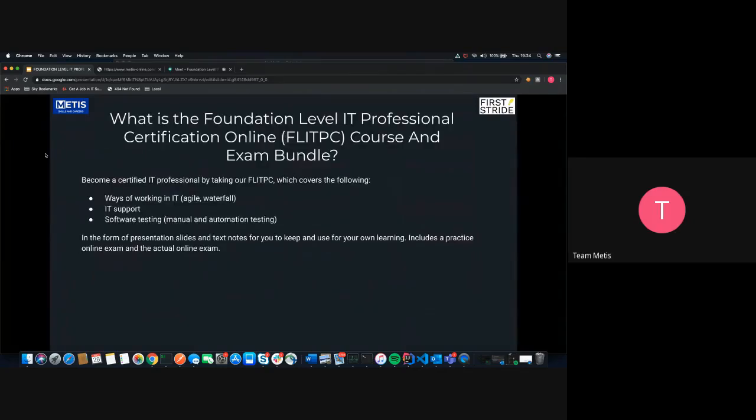So what is the Foundation Level IT Professional Certification online course and exam bundle? I actually put FLIPPC in the wrong section there, but you can see why I like to call it FLIPPC. So what's the purpose of this? You become a certified IT professional by taking our course, and it covers the following, as Lucy mentioned: the ways of working in IT, including agile, waterfall, software development life cycles, IT support, and also software testing, including both manual and automation testing. You may be wondering why we're covering IT support and software testing especially.